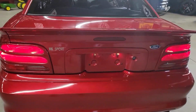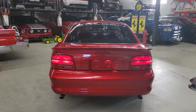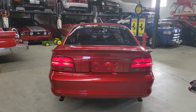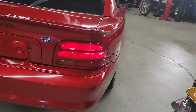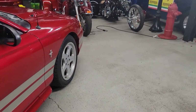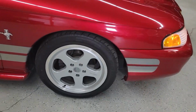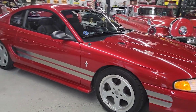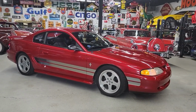They call it a V6 Sport. Much lighter than its siblings. Just a V6 with a supercharger. 220 horsepower. Distinctive 17-inch Saleen wheels. Finished in laser red.